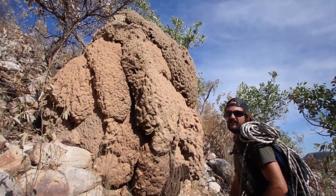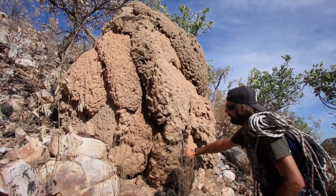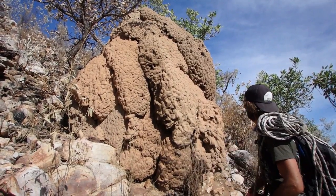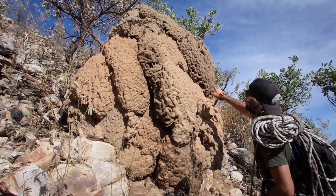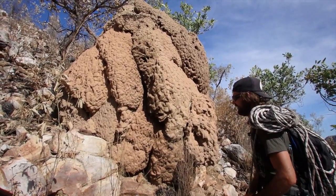There's this termite mound, totally massive. It's just lightly brushed by the fire that came through here, but totally not fazed. Just not fazed at all. All holes here for ventilation. It looks like there's massive big creatures living here, but they're not, they're just tiny little.